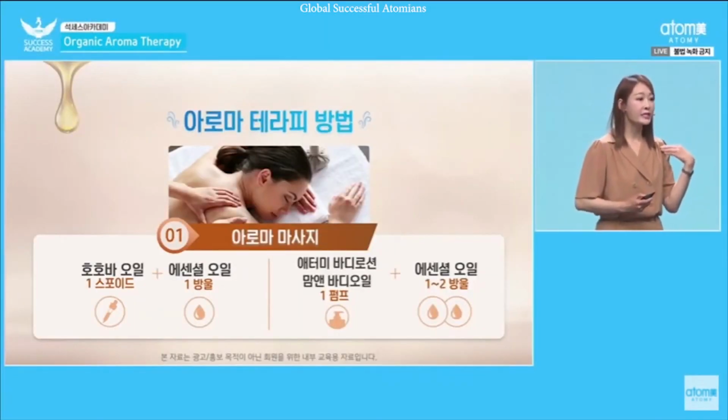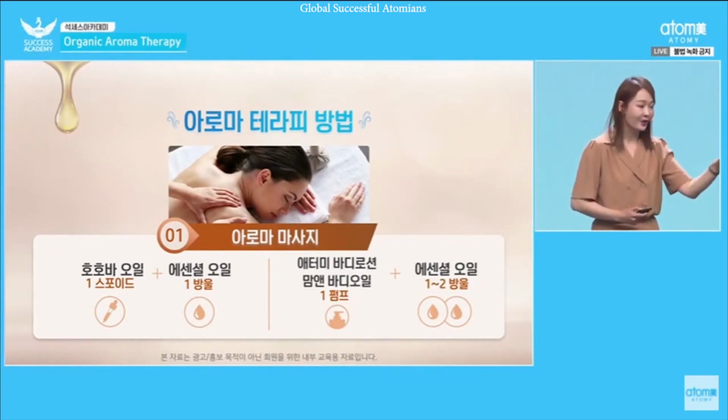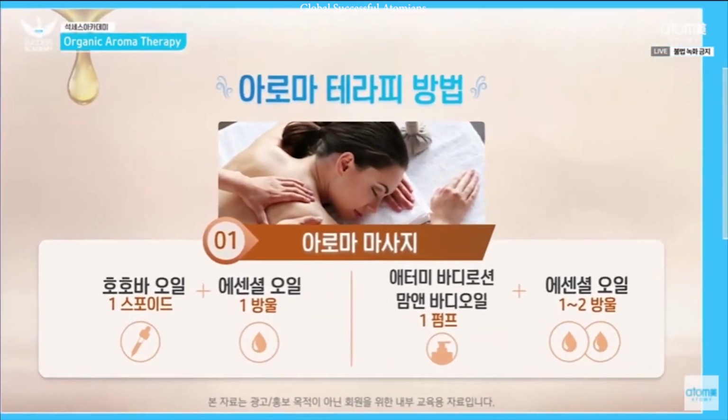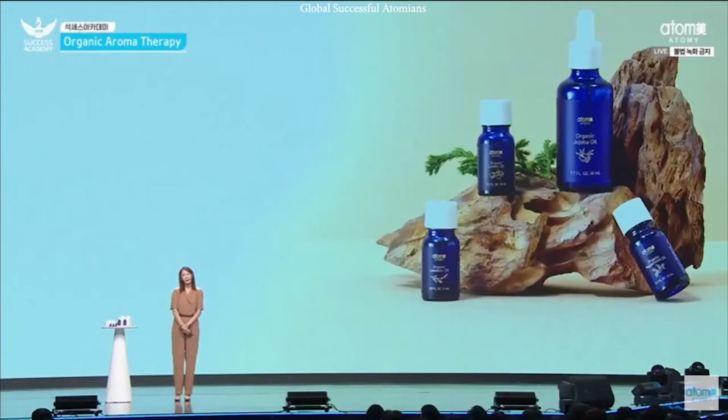If you are doing an aroma massage, take one spoon of jojoba oil and mix it with one drop of essential oil and gently massage it onto your skin. If you have Atomy body lotion in your home, it is also okay to use the body lotion to mix with the essential oils. So this is the aroma massage that you can enjoy at home. Now we don't have to go to a massage shop, but just by staying at home, we can enjoy a high quality aroma massage.